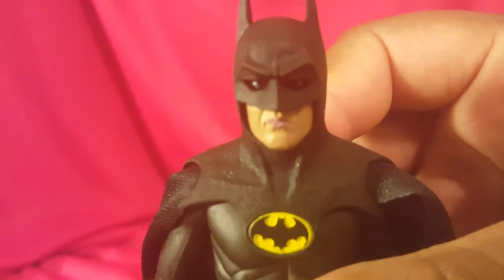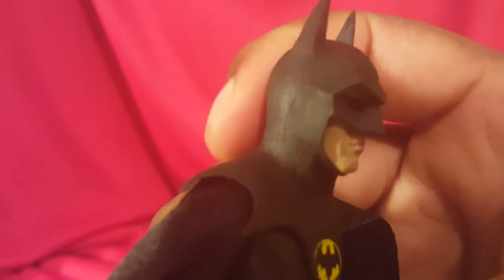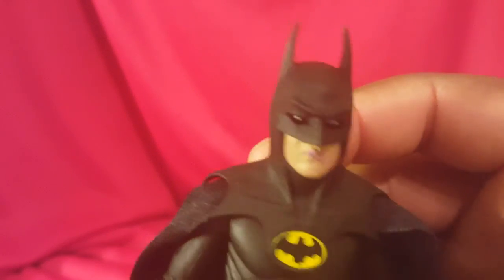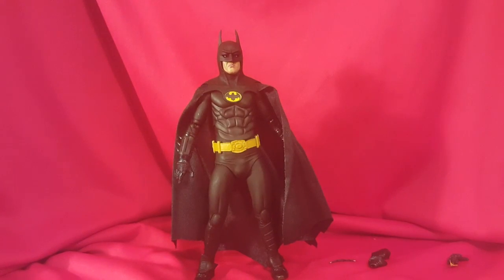I just can't get over that face sculpt with the cowl over the face. That's amazing. They captured Michael Keaton's likeness and the likeness of the cowl to the T. And I cannot complain about this figure. It is an amazing figure, really.